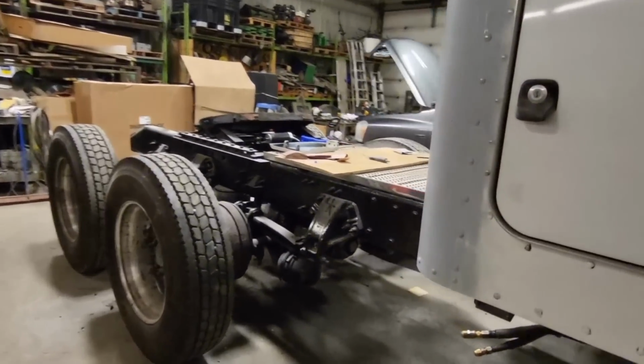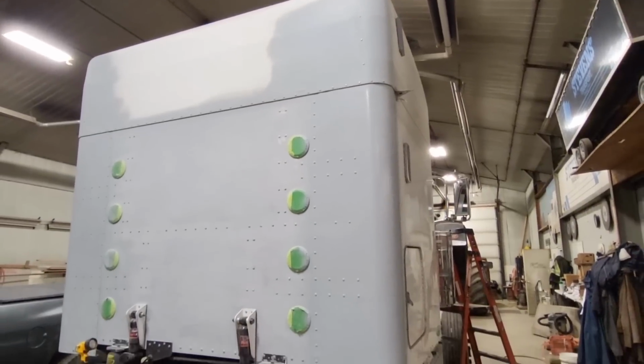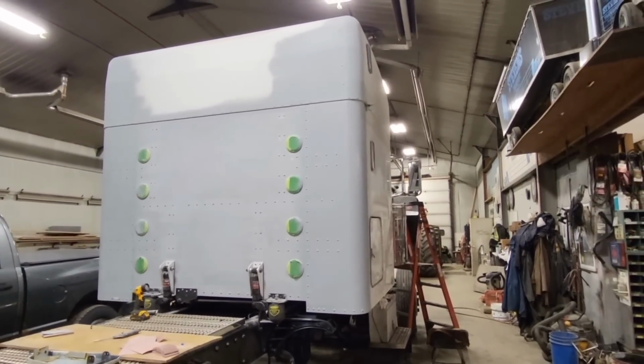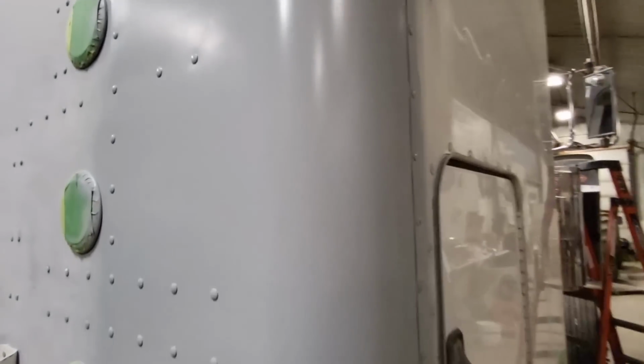And then this is the big paint job part. The back of the bunk, which we've got our lights taped off, hooked up, ready to roll. And we got the bunk primed. It's got a little Bondo on her. Everything is nice and smooth as can be. Looks like a baby's bottom, as they like to say.